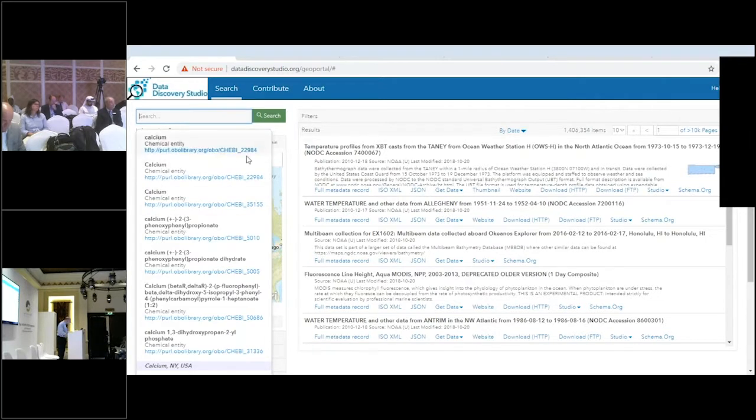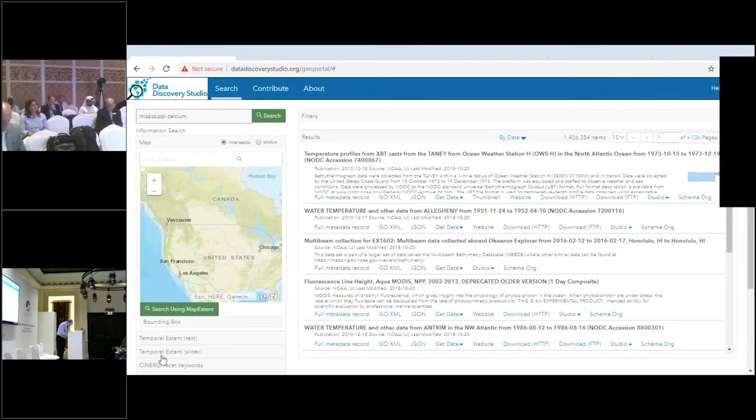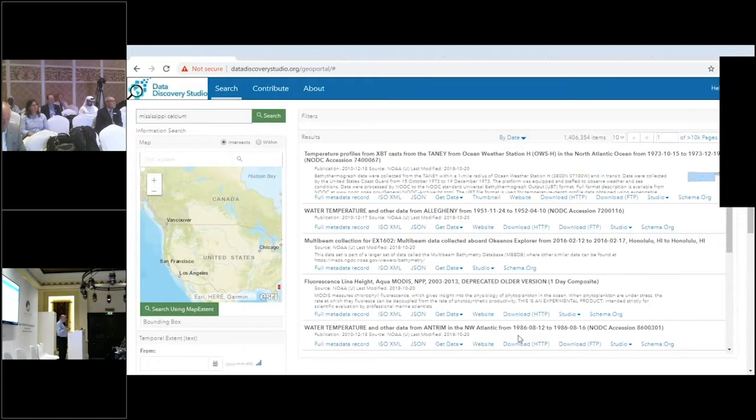Yeah, so this is temporal extent that you can manipulate. So you can do spatial temporal kind of windows. You can also search by facets.